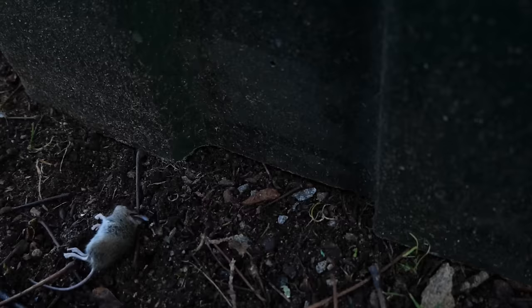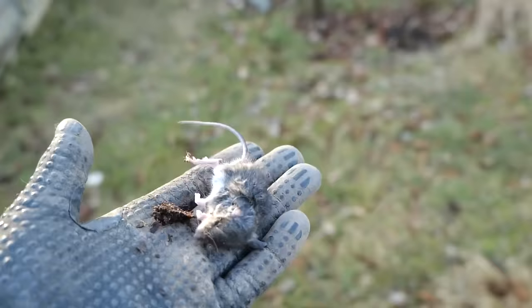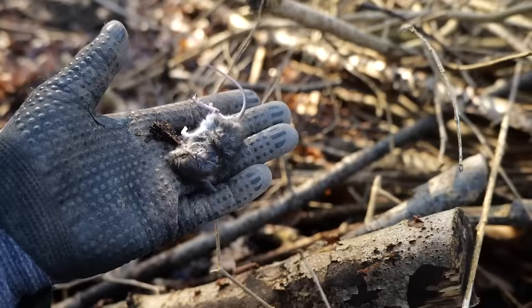So yeah. I did find a dead mouse today though. It was a tiny one. Probably not the one that lived under the house. Probably one of the neighbor's cat that took it or something. Poor thing. I think I'm gonna go and throw that away. Look away now if you don't want to see a dead mouse. Poor thing. I'm gonna leave him here.